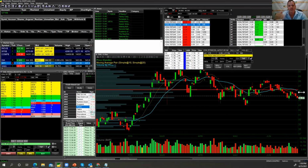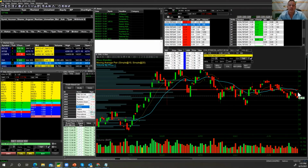I want to get out before the earnings date, because usually most of the earnings run happens right up until the last day before earnings. And then of course I've made most of my profit by then. And look, a lot of times the trade is already riskless. And that's pretty much the gist of our earnings runner trade.